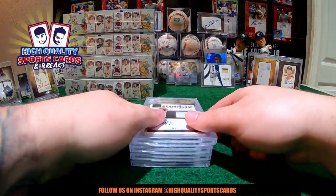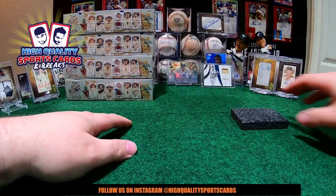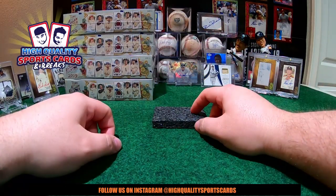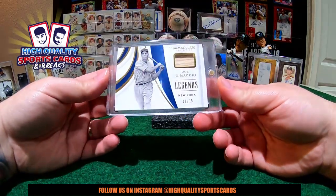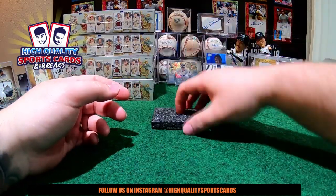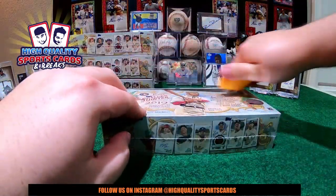So these are the cases for that nice break. Beautiful one, guys. And we got more of this case on Sunday this week. So this piece from Immaculate, amazing Joe DiMaggio legend, 9 out of 15, piece of bat. Nice piece for the Yankees. It was an amazing one, guys. And here, my friends, we're going to start with the first box of the break.